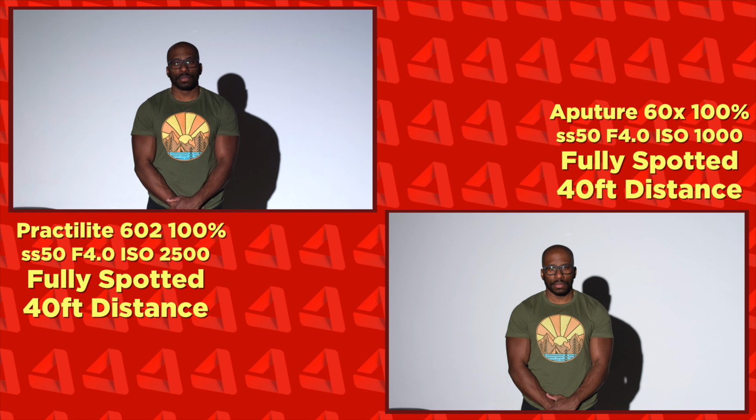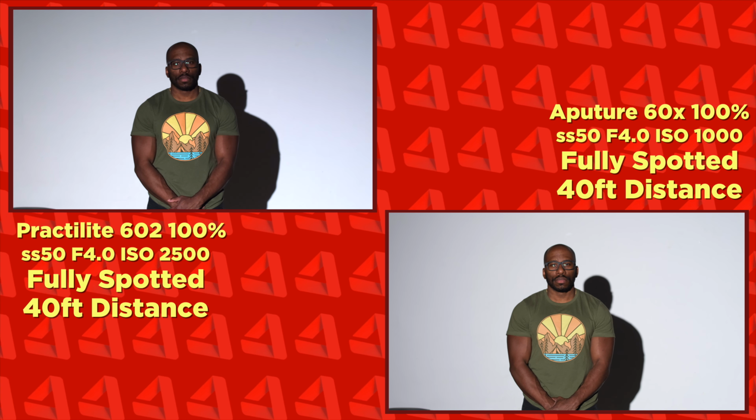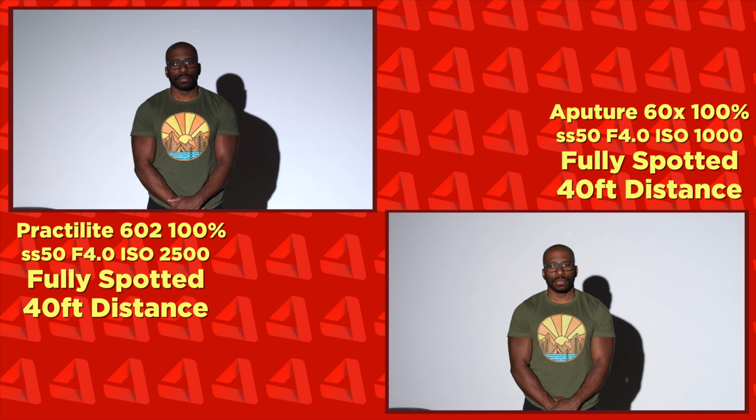Let's see how much brighter this Aputure is by looking at the Practilite set to the exact same camera settings. As you can see, when we set our Practilite, we have a very underexposed image from the exact same setup. This is the Practilite fully spotted at 100% brightness. Aputure is probably about 4 times brighter than the Practilite. In order to get a correct exposure from 40-foot distance fully spotted, we had to bring our camera's ISO up to 2500. Let's do the same test, but with a fully flooded light.